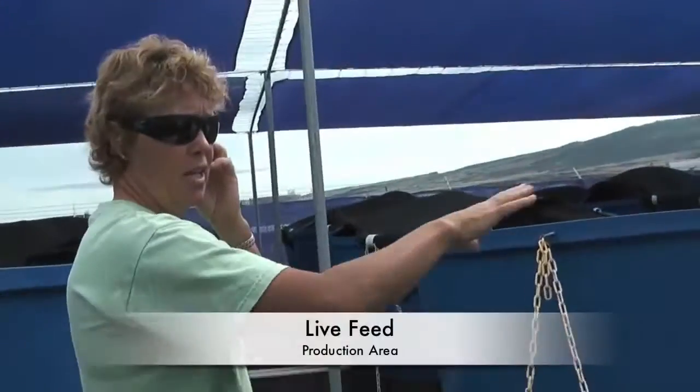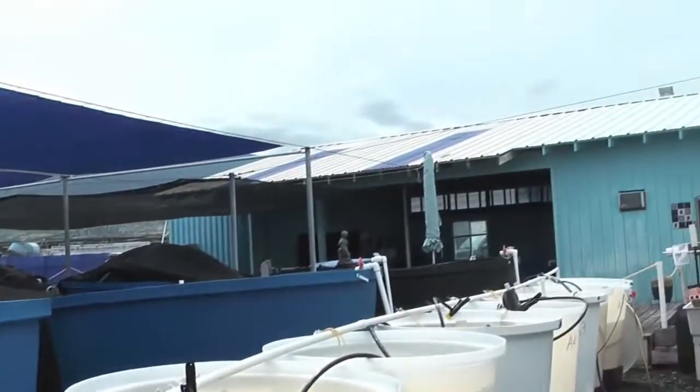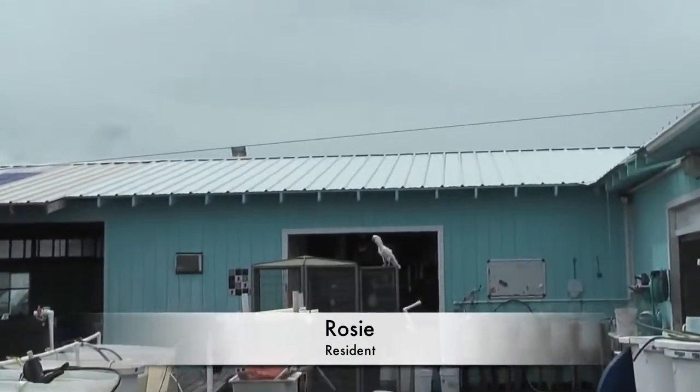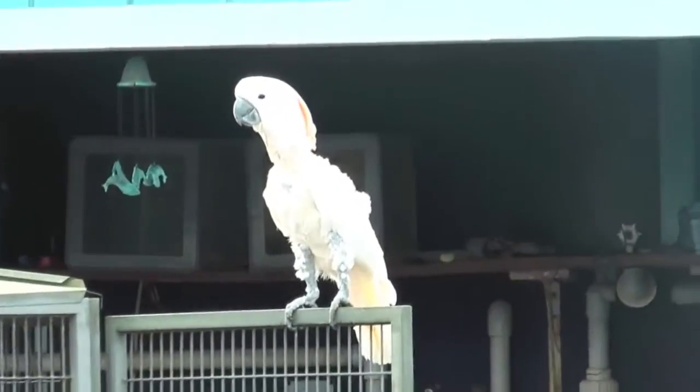So we'll go out here and I'll show you. This area here is part of our live feed production area. We produce a lot of different types of phytoplankton and copepods and brine shrimp, and that's Rosie, our Moluccan cockatoo.